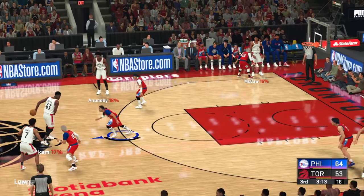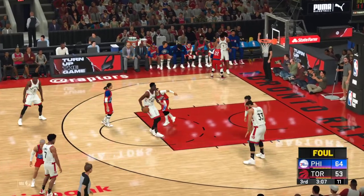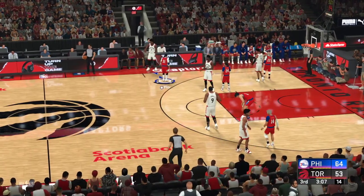Lowry finds Siakam. Back to Lowry. Siakam outside. And Slim picks up the foul. That's his first foul. And Toronto making a change here. Ibaka's checked in.